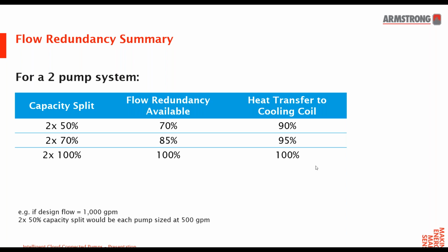We chose to show the heat transfer to the cooling coil because the heat transfer to a heating coil is actually much easier to achieve. That would be 95, 98, and 100%. But as you can see, there's not much impact as far as occupant comfort. Even for a 70% capacity split, you still end up with 95% heat transfer.